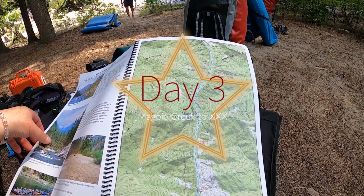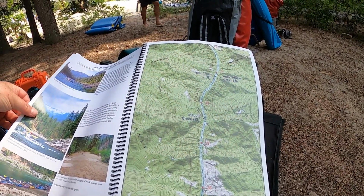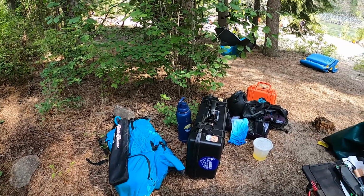Today's day three, super stoked, some clouds in the sky. Definitely dressing a little differently today because of it. Packing up all the gear.